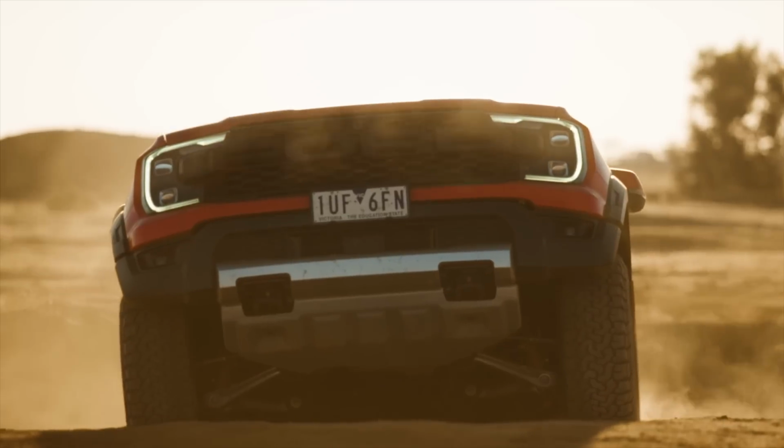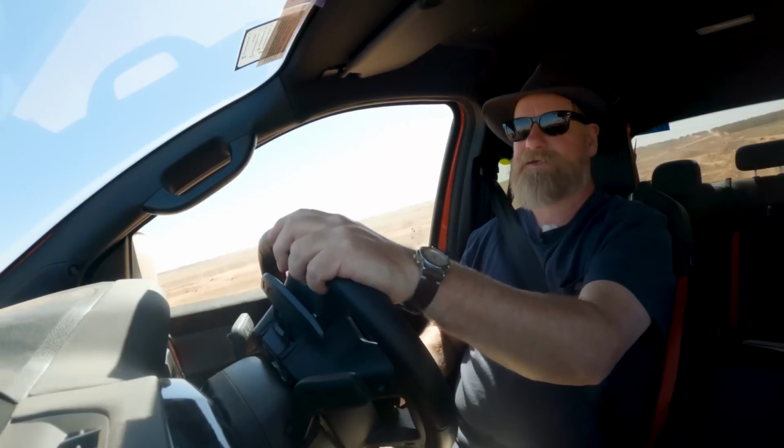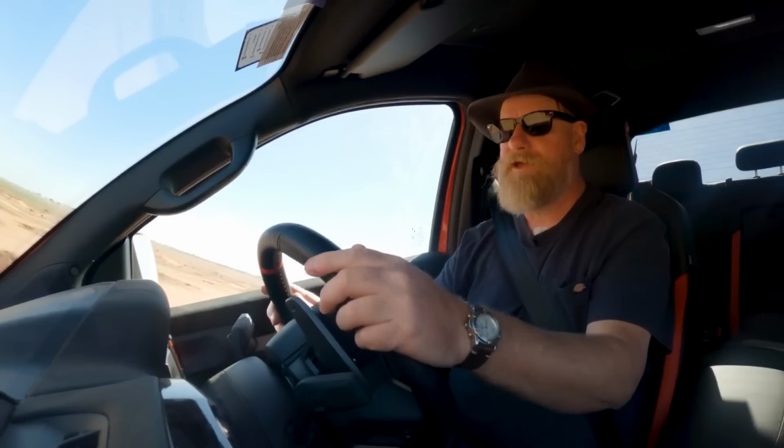Crawls up this peak easily. The front view cameras give me a great view of what's over the top of this blind rise, so I can see the track ahead, see which way it goes. I know that I need a little bit of left lock on, and you come down nice and safely. The hill descent's doing its thing down there.